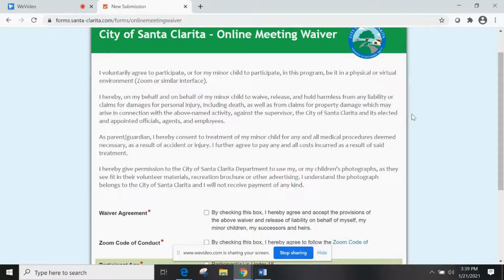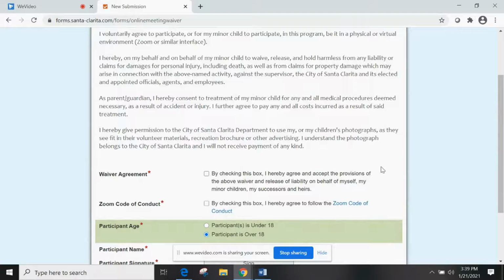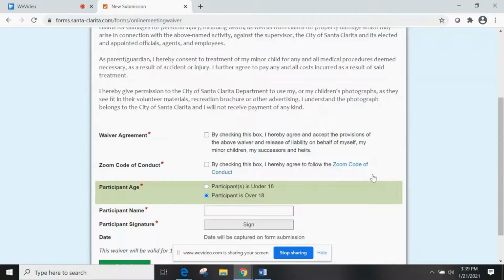To complete your Zoom participation waiver, read the terms and click the first box to agree. Click on the link to review the code of conduct prior to checking the second box. If you are registering your children, please select participants under the age of 18. This will allow you to register up to 5 minor participants at a time.